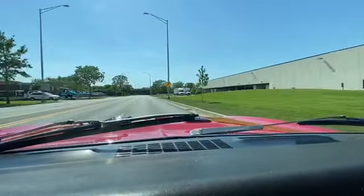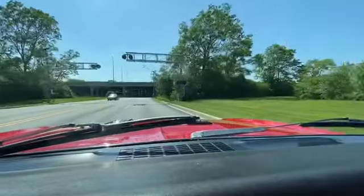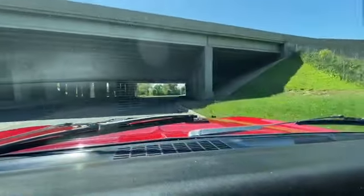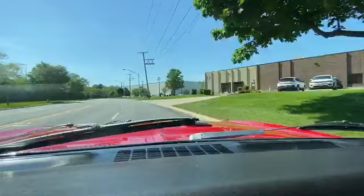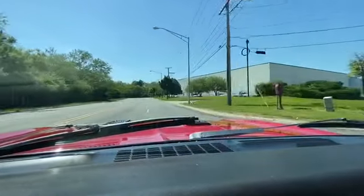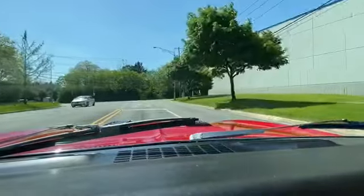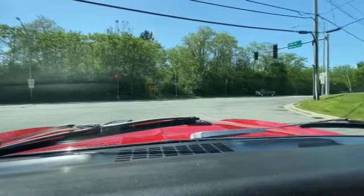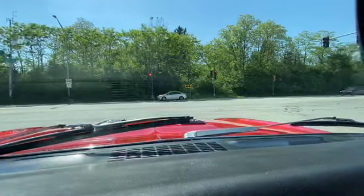Beautiful 91-degree day here in Addison, Illinois. Rust-free 68 Camaro in really good condition. So we'll just do a U-turn here and just go the other way. Do a U-turn.